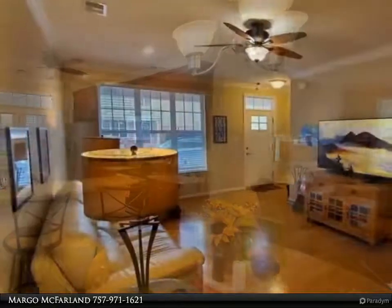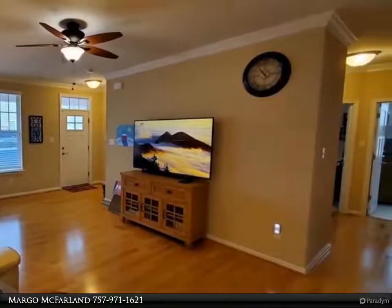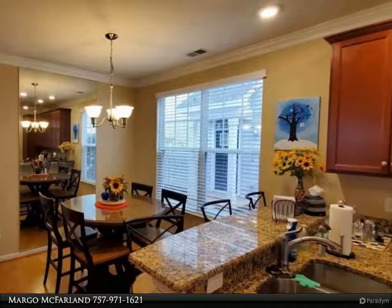Wonderful condo in move-in condition with an open floor plan, updated kitchen with granite and stainless steel appliances, hardwood floors in common rooms, lots of storage, primary bedroom with tray ceiling and ensuite with double vanity.